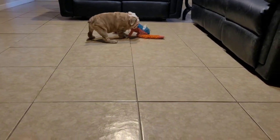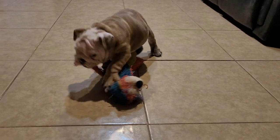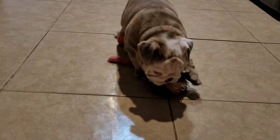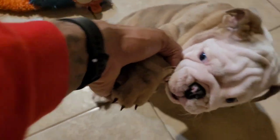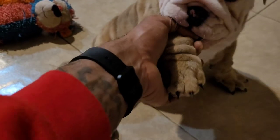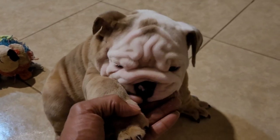I'm telling you, you guys, this boy is going to be amazing. He already has the bone. Look at his legs. You see, he got the little wrinkles down there by his paws. Look at all that bone. This is all bone. He's so thick already. He has the bone on him, the big head. Look at the rope already on him.